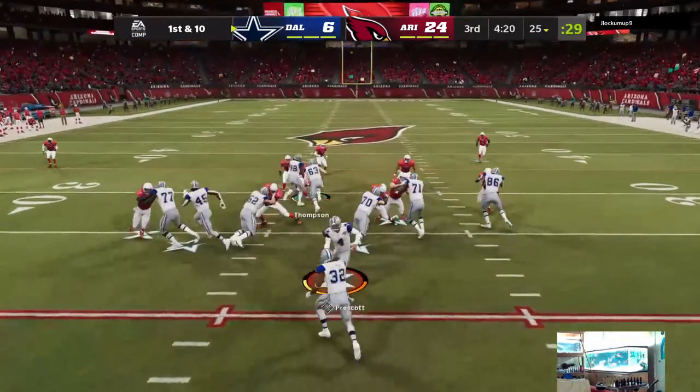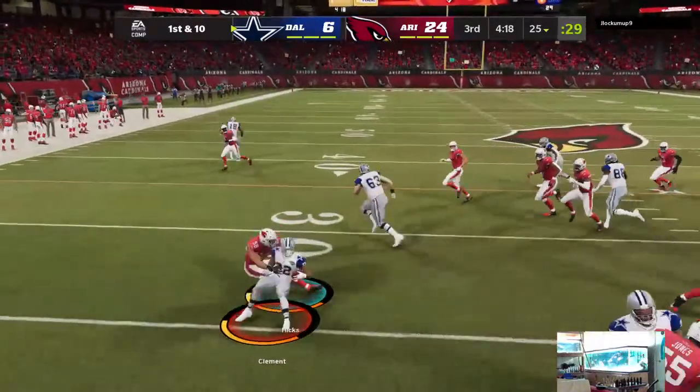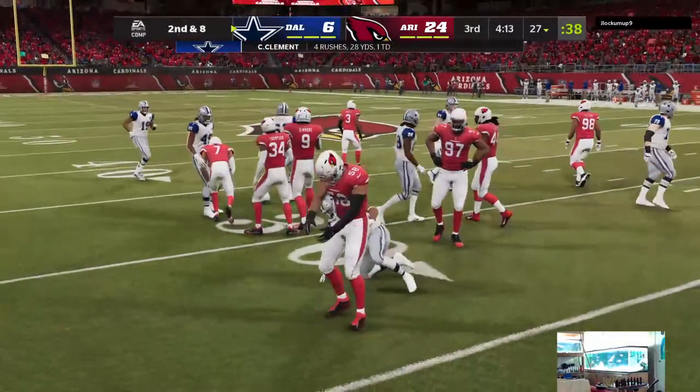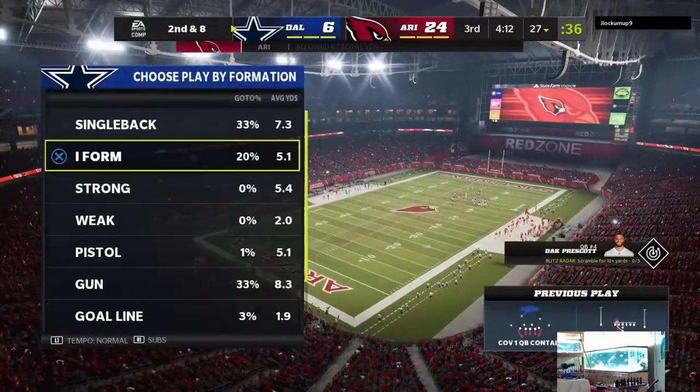I want to see if they want to go ahead and throw the ball again now on this drive after what happened on the last one. Throw it on the first play. Give the quarterback some confidence. See what happens. 2 yards on the pickup there. It'll be 2nd and 8.